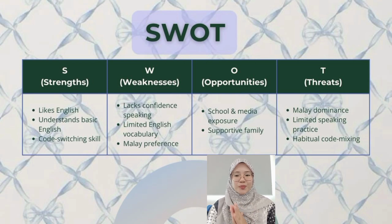Next is Swain's output hypothesis, 1985, which explains that producing language, both speaking and writing, is necessary for developing accuracy and also fluency. Child A understands English but doesn't get enough opportunity to use it in meaningful contexts in her daily life. Her code-switched speech, such as "I tak eat this" and "I tak like this," shows her limited practice in forming grammatically correct English sentences.